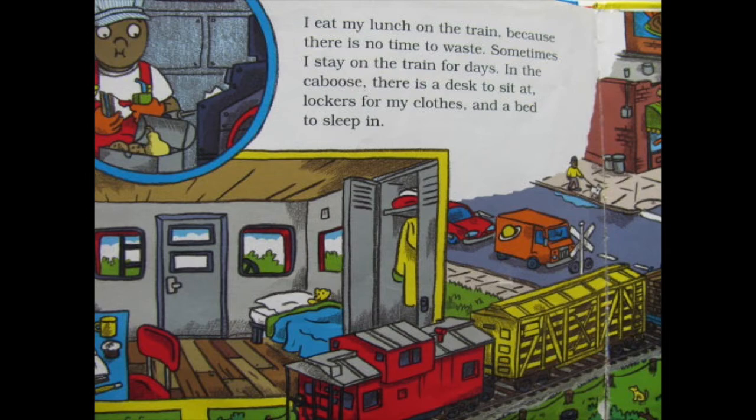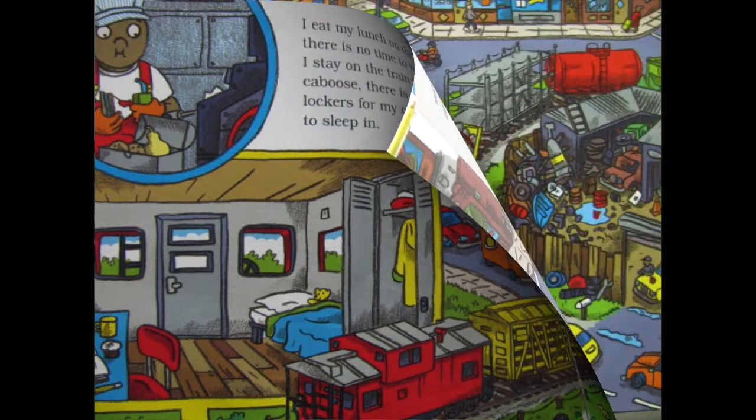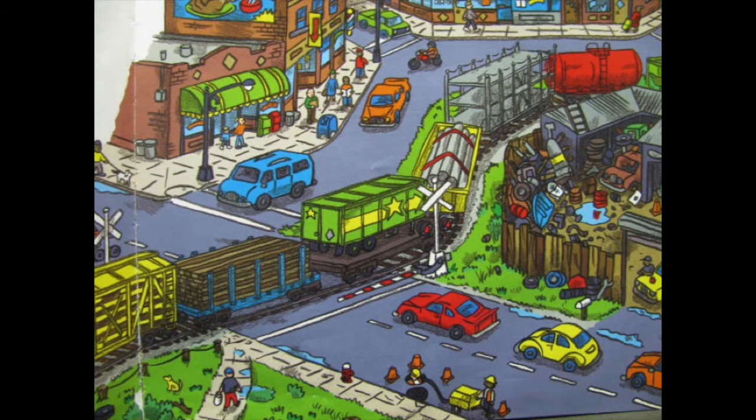I eat my lunch on the train because there is no time to waste. Sometimes I stay on the train for days. In the caboose, there is a desk to sit at, lockers for my clothes, and a bed to sleep on. And if you look real close, there's a teddy bear in the bed. There goes the train right through town. All the cars are stopped, and people are working and shopping and riding motorcycles.